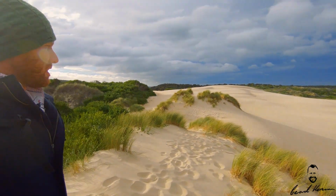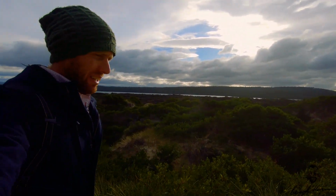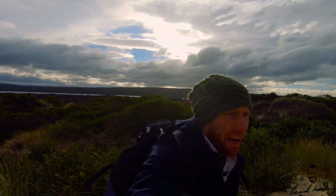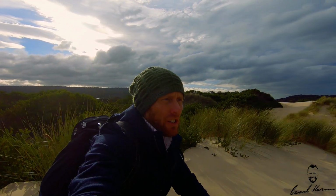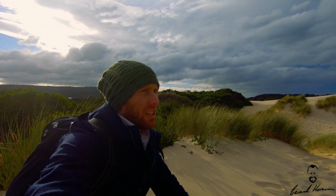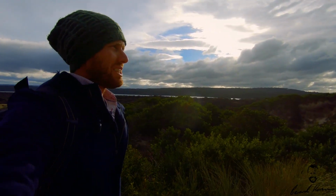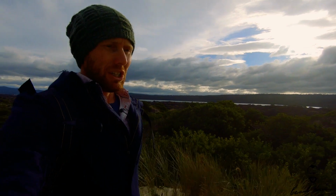So I might just try and duck in behind some of this marram grass here on the side of the hill, and perhaps I can just focus on that as a foreground and just drop the background in behind that. So I'll just have a fish around here for a few minutes and try and find a nice composition.